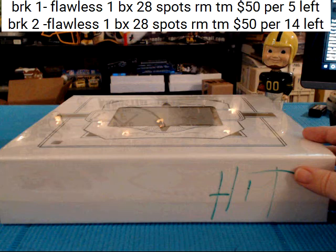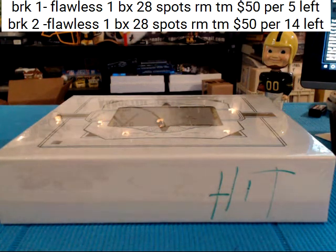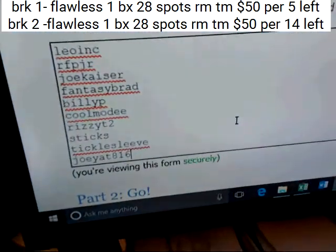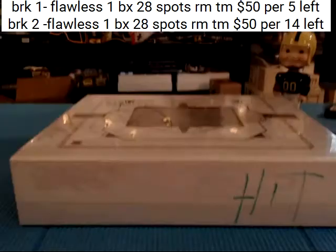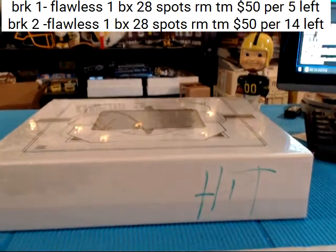Actually, we are recording. It's either the 5 and the 10 or the 5 and the 15. I'd have to go look. It's been a while. I have a big old box of Steelers cards. All right, this is our hit draft. These are the participants. We're going to do the draft order later so everybody can enjoy the case.